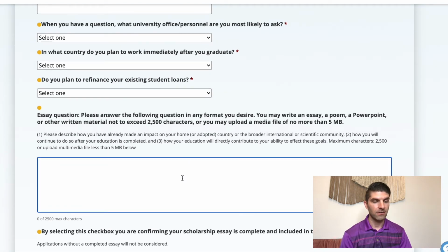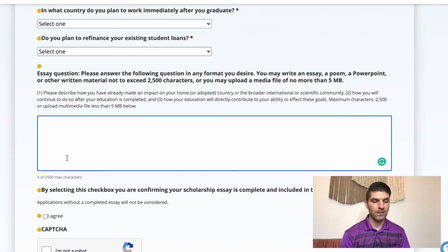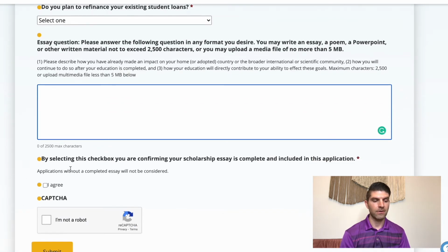You're going to put your essay in here. It says do not exceed 2,500 characters. A character is actually like a letter, so it's not 2,500 words, it's 2,500 characters. And again, just make sure that it fits and it matches the stuff. Select your stuff here, say you're not a robot, submit, boom, you could win $5,000.